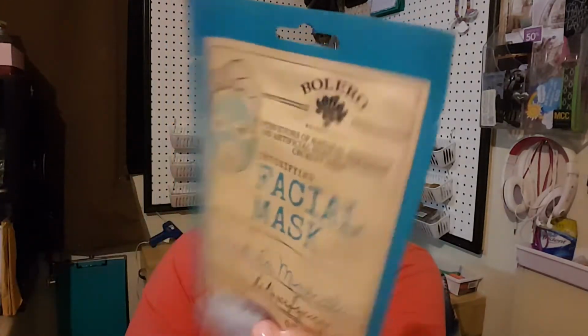And I also saw Lynette, Cheaply Chic, and she has recommended these Bolero products. So I found two of the masks. This one is Dead Sea Minerals and it's detoxifying. I'm not a big, huge mask person, but I wanted to give them a try because she recommended them. And I got the papaya and honey. This is the repairing one.